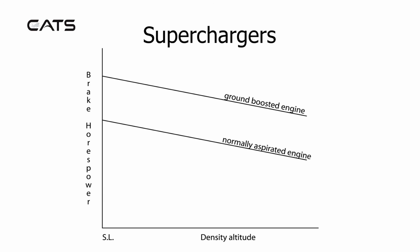Here's a graph of brake horsepower with altitude. Although there's a decline in the ground boosted engine compared to the normally aspirated engine, and they seem to parallel each other, what can be noted is that at sea level and at all altitudes, the ground boosted engine has a higher brake horsepower.